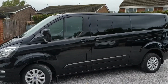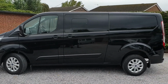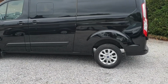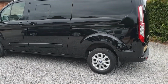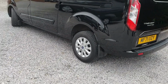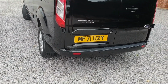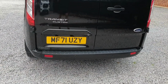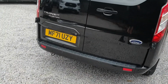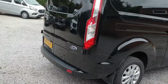So tinted glass on the second row. You can see the extended wheelbase, and as it's a limited series, very well spec'd inside and out. Ice Pack 21 inside the cab. Android Auto or Apple CarPlay, great feature. 16-inch alloy wheels, body colour side mouldings, front and rear parking sensors, as well as the addition of a rear camera. Body colour door handles.